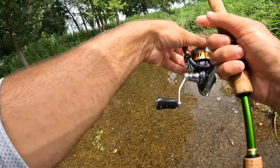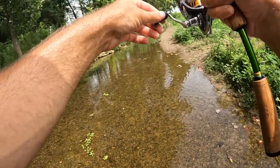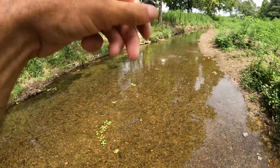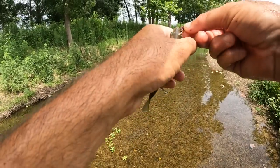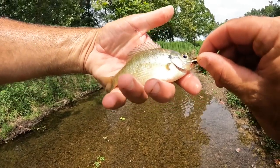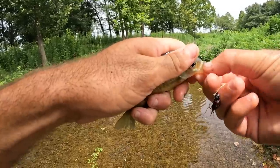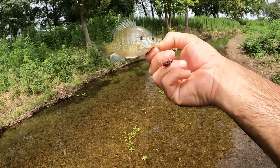Another nice little green sunny. I mean, they are darting for it. They want it bad. Eat it. Got him. Oh, that's something different. Hey, third species in the creek, guys. Look at that. We've got a bluegill. We are one species away from getting the big four in these urban creeks.